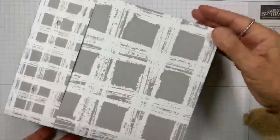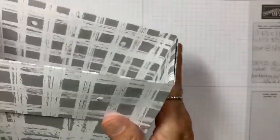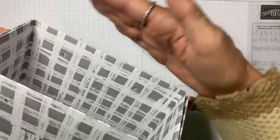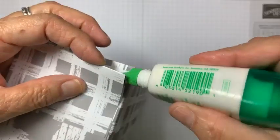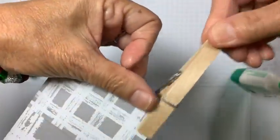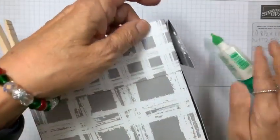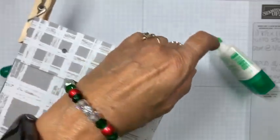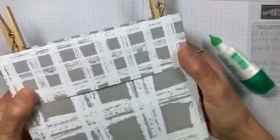Okay, there's our good size bag box, whatever you want to call it. And I think I want to take some time on another day and see if I can make a cover that would come over and close. So now I'm going to glue, see how this cuff is lifted a little bit. I'm going to add more glue there. Let's see how the other one's doing. Let's add more glue here. And then just let that dry.